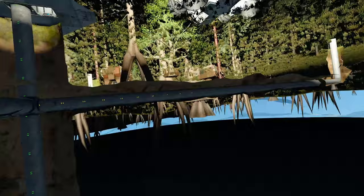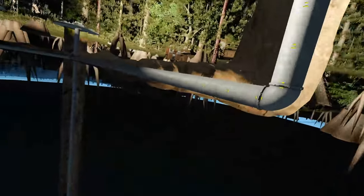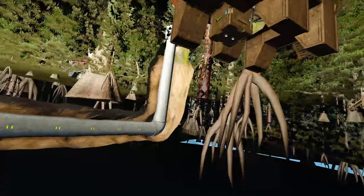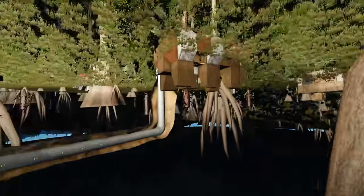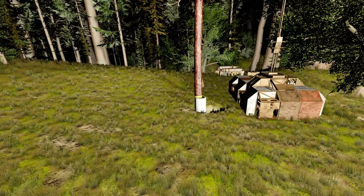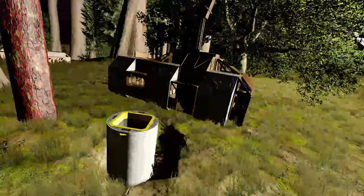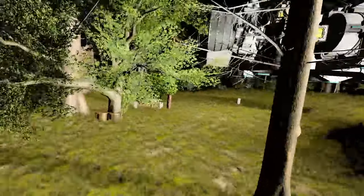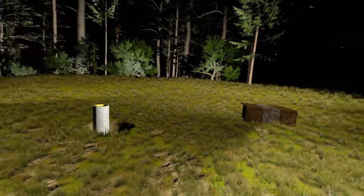We also, at the same time, ran out a few of these side tubes. I didn't really do any measurements. I just sort of went out until I felt that that was long enough. We are going to put our resource processing and storage facility here. This building is going to have to come down eventually. And we are going to put landing pads over here.